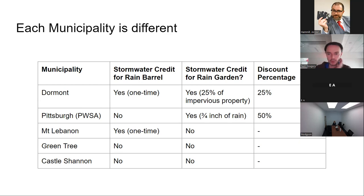We live next to Mount Lebanon. They have one for rain barrels. They don't have a rain garden one. Green Tree, Castle Shannon, those are two other communities around us. They don't have one, but we're lucky enough to have it. And dang it, we've done it.